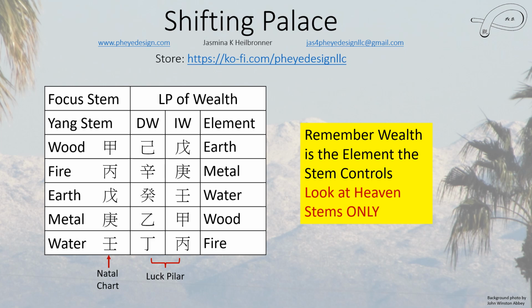And so this is why you need 10 charts. So again, you can take a screenshot if you have a yang stem as a year pillar, month pillar, or hour pillar. You should take a screenshot here.